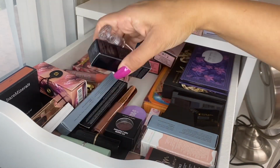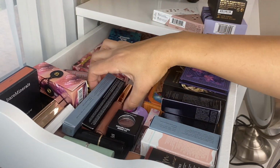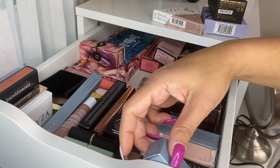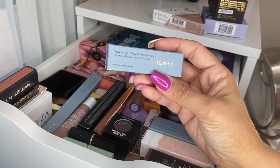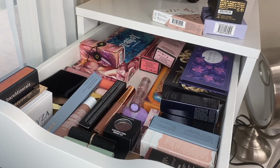I have a couple more products from them too. I'm gonna do, where's the lipstick from them? This is the lipstick I picked up. This is a signature lip and the shade is Slip. I'm gonna pull this in.